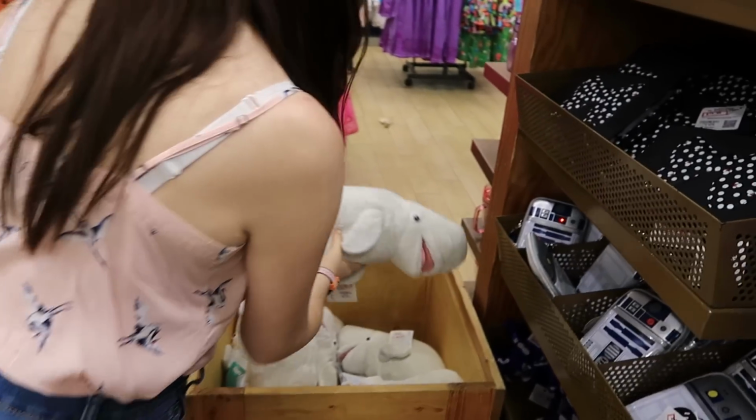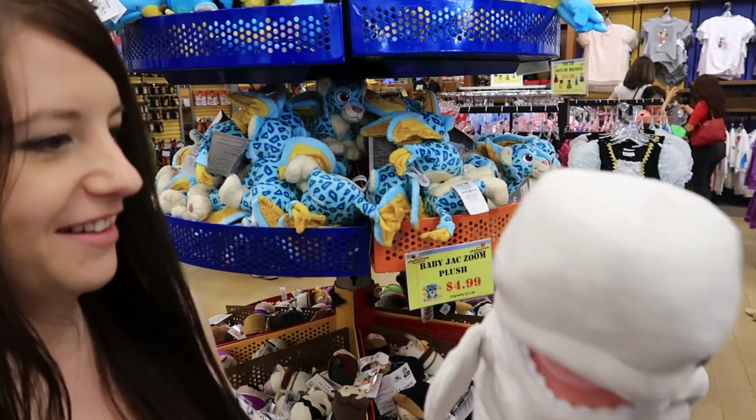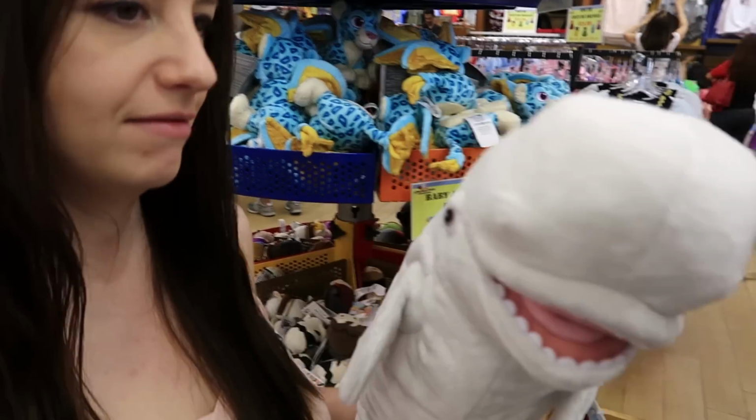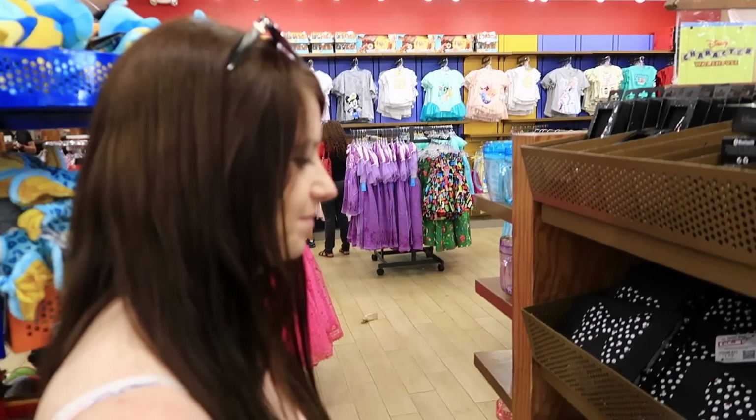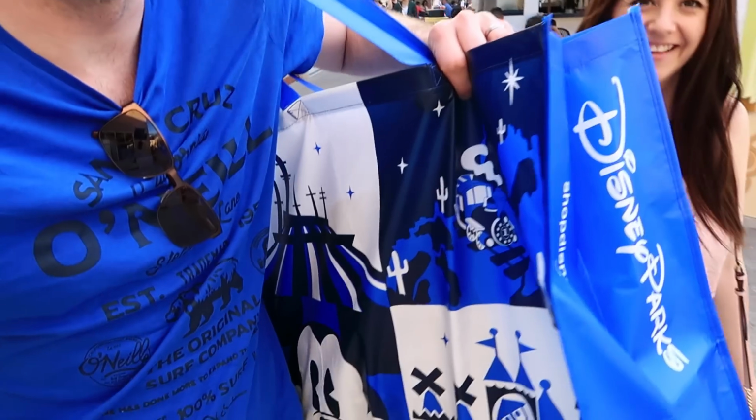How much is it? $7.99. Oh goodness. It's a bit big. Especially after Porg. You have got pork. Wow, so this just happened. It's not filled. It's not, no. It's got the other bag in and other bits that we purchased, but they're all for me.